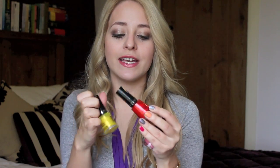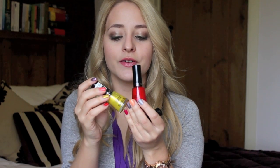dry to that matte effect. They stay shiny, but they have this gorgeous shimmer to them, which is very subtle but really, really nice. And I really like the yellow as well, which is Pineapple Fizz. Very, very unique, but I like those two. Anyway, back to the Grapefruit Fizz.